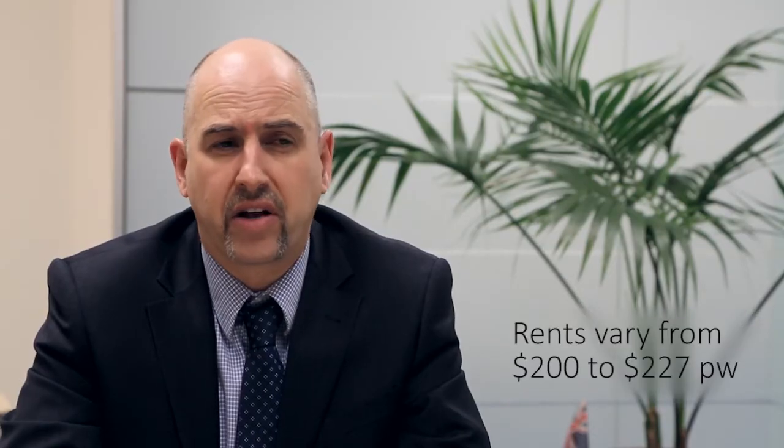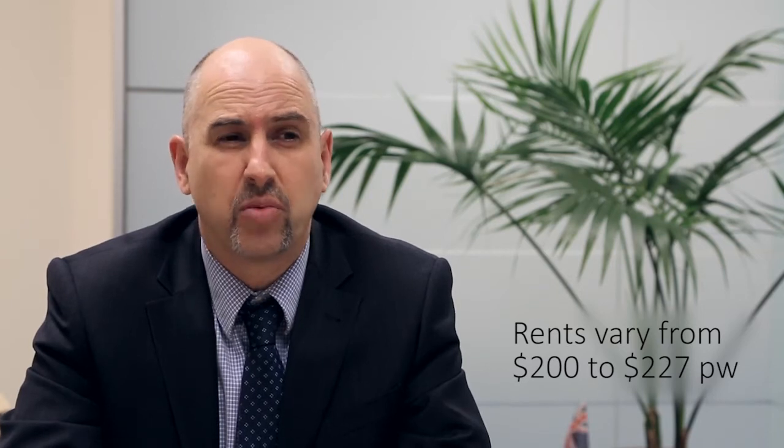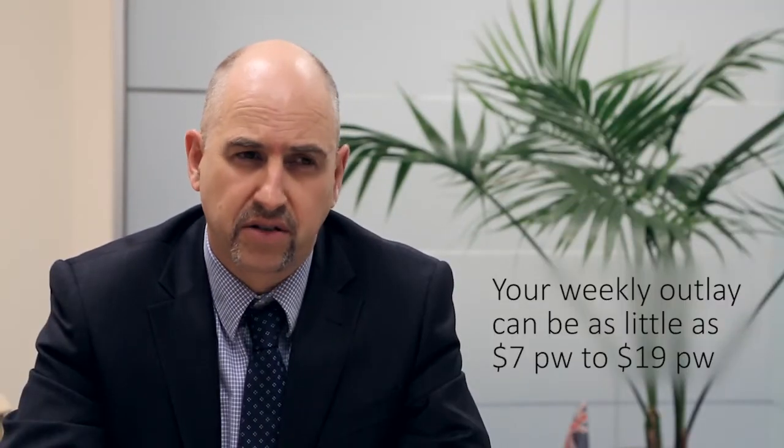So I looked at the returns very closely. The gross rent is very high, in fact one of the highest I've seen. $205 a week for an outlay of $132,000. You normally have to purchase something around $200,000 to get that sort of rent return, so I like that straight away. Working through all the various tax claims, these units actually work out to be only around $19 a week out of pocket to investors. That's only around $1,000 a year.